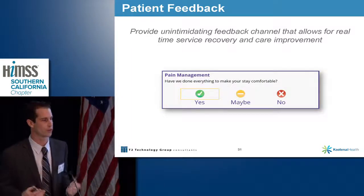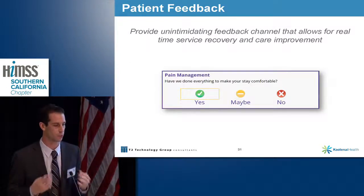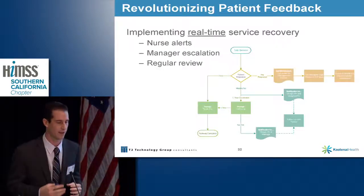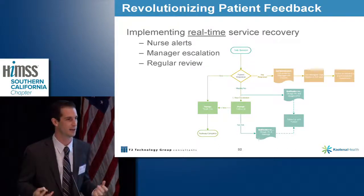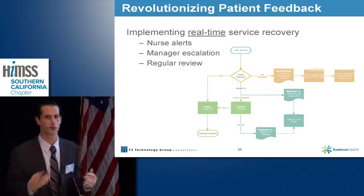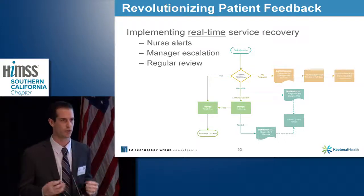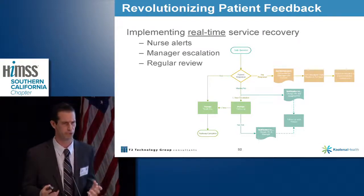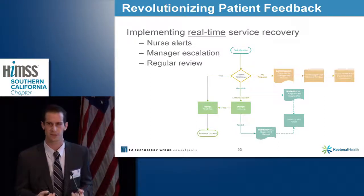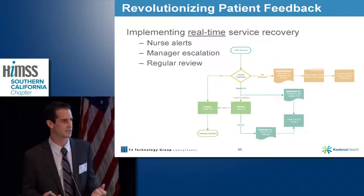With the system, what we wanted to accomplish was provide an unintimidating feedback channel that actually allowed for real-time service recovery and care improvement. I say real-time. We wanted to get notified if a patient had a bad experience for anything. So we set up prompts in the system to check on how comfortable they were, or how well they were being communicated to, and just to hone in on making sure that their experience was a good experience at the hospital. And in order to implement something like this, you can't create a feedback channel if nobody's listening on the other end. So we had to set up the processes to back that up.